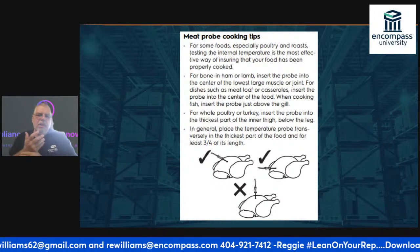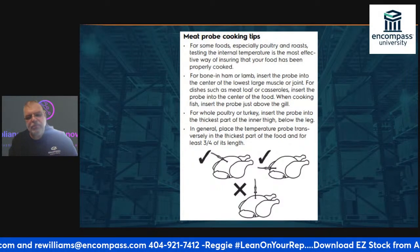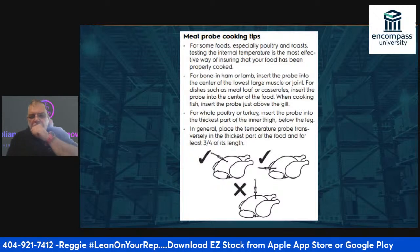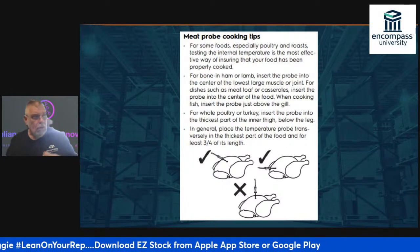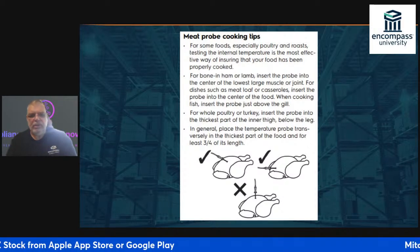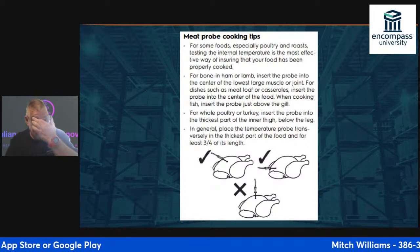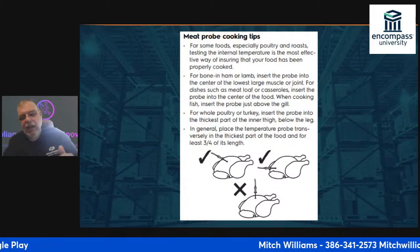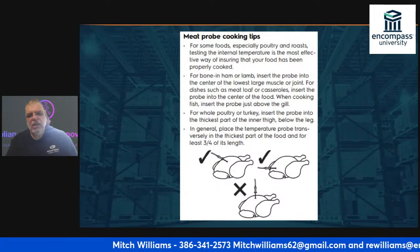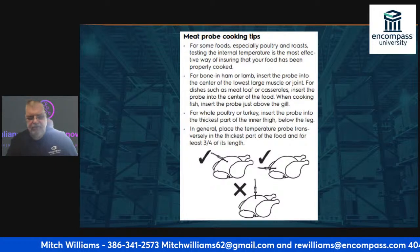Okay? Meat probes. You have got to put the meat probe in the right position. You want to put it on the fatty part of the breast. That's what I always tell people, okay? It says you can put it near the back. I don't like it next to the back. I always put it right there in the front on the fatty part of the breast, okay? You never try to drive something down through it.